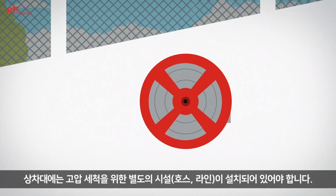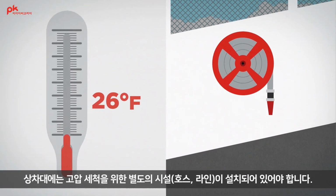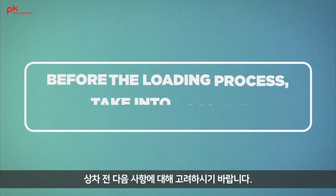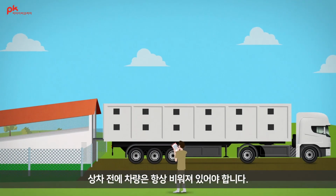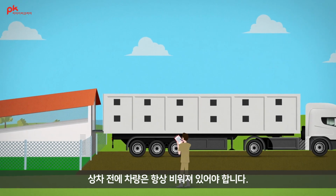The loadout chute must have a separate pressure washing system or a separate pressure washing line and hose. Chutes should also be heated in countries with winter weather. Before the loading process, take into account the following considerations. All trailers must be empty before loading at any PIC production unit, unless sites are from the same production flow.